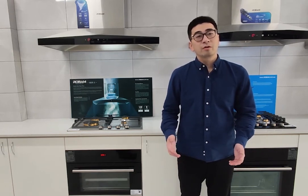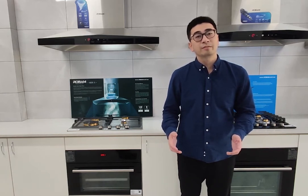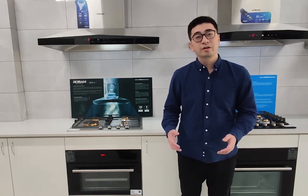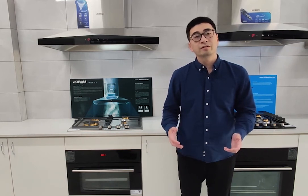The steamer also cooks faster, significantly reducing cooking time, particularly when preparing large quantities. It can steam as well as defrost and reheat leftovers. Parents can even disinfect baby bottles.